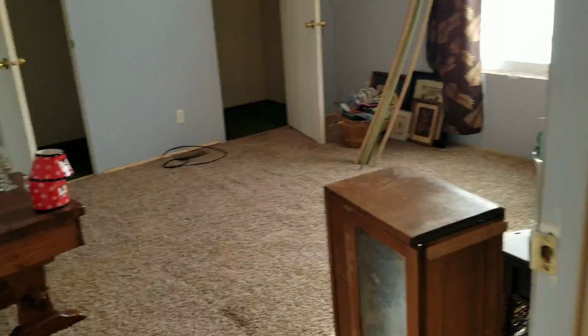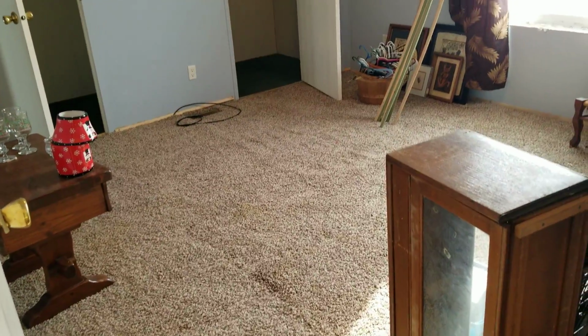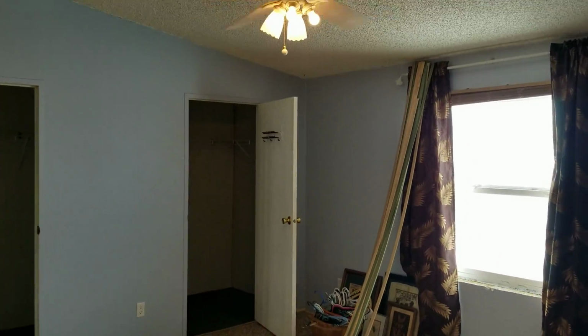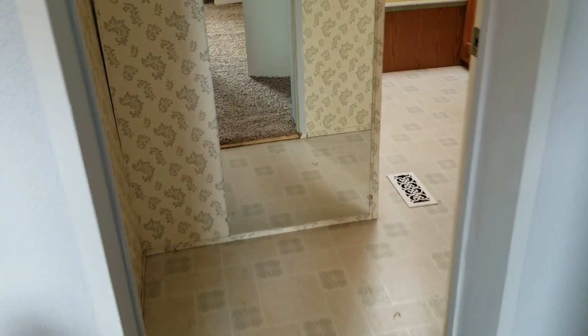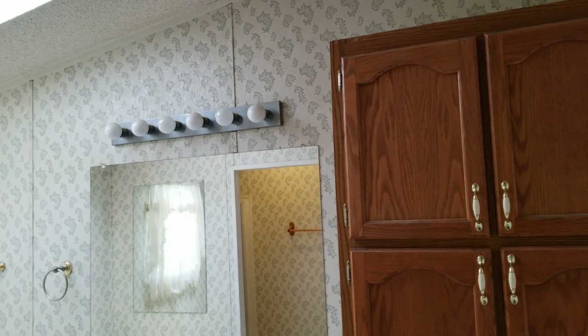And here is the master bedroom. It is definitely a little cooler on this side of the house, so I don't think the furnace is firing up. I think it is just that stove heating everything. And then here's the master bathroom, which again is not horrible.